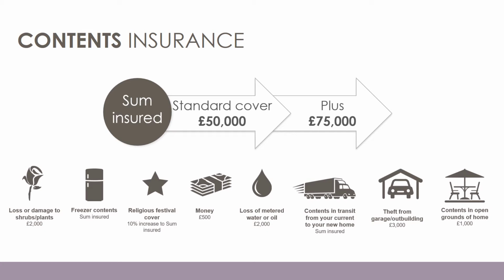Additionally, we also offer an option for up to £75,000 worth of cover if your client selects Contents Plus. Now remember, you can actually mix and match your levels of cover here. So you could give a customer a building sum insured of up to £500,000, which is our standard cover, but you could also give them the plus option for their contents, meaning they've got up to £75,000 for that area.